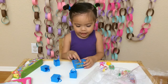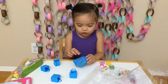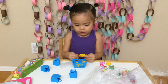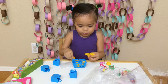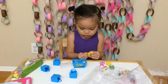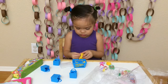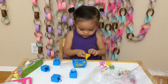These are the brain bags. They come in the shopping basket like Target. So, let's see what I got. Let's see what we get.